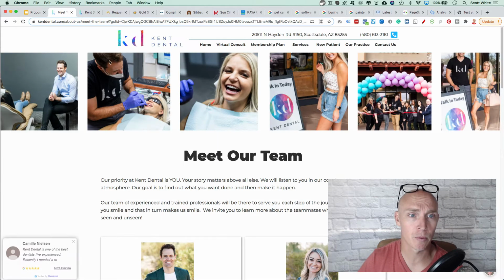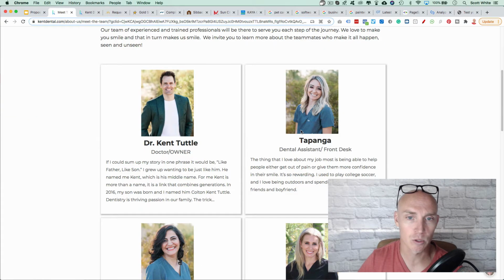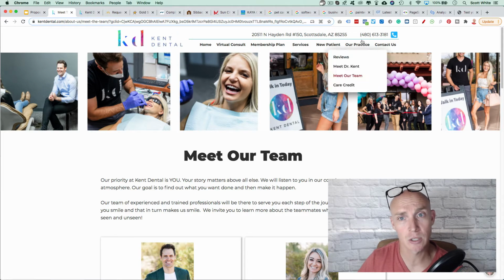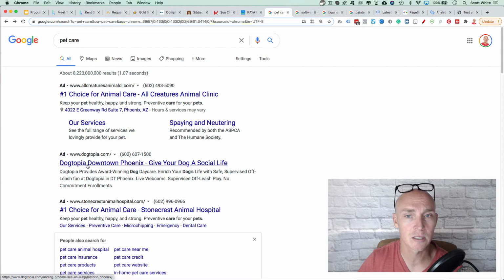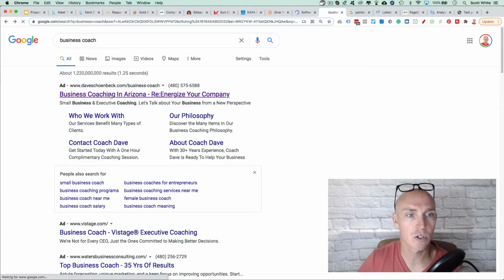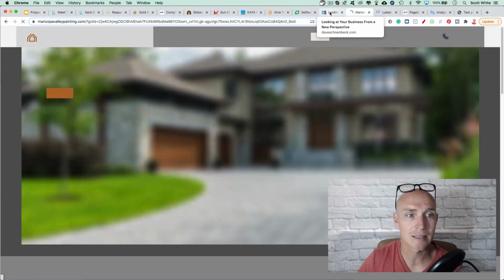The next thing is a funnel. So for example, they ran an ad to the meet the team page, which is probably the worst thing you can probably do. What you want to do is run an ad to what's called an irresistible offer. And unfortunately, none of these websites that I pulled up in any of these industries looks like they have any of that stuff set up, right? So business coach, let's check that one. Let's check Maricopa painting, but I'm going to assume none of that's set up correctly.